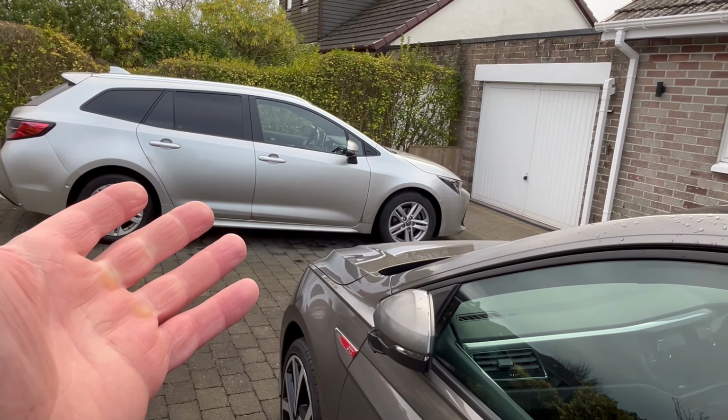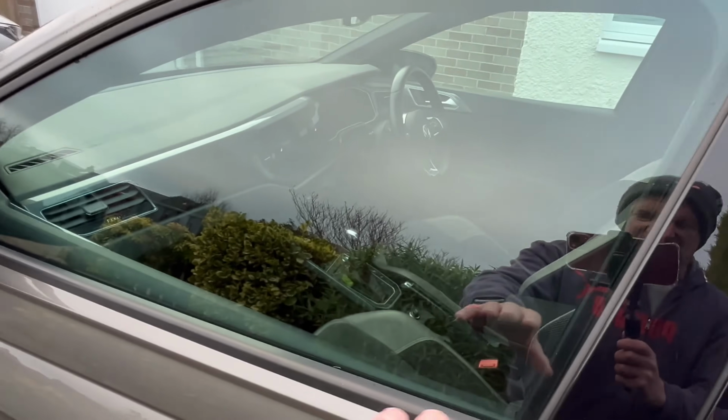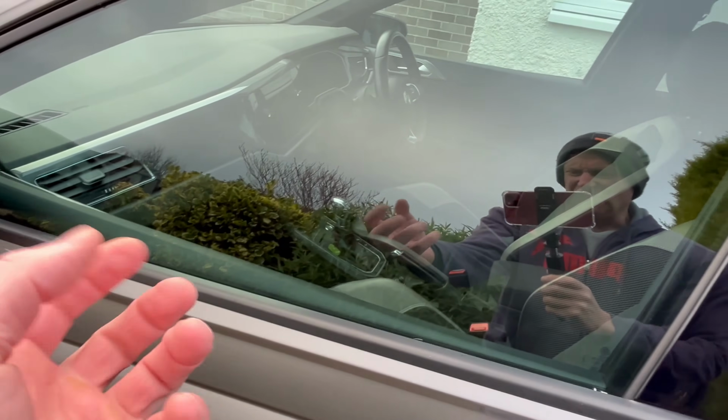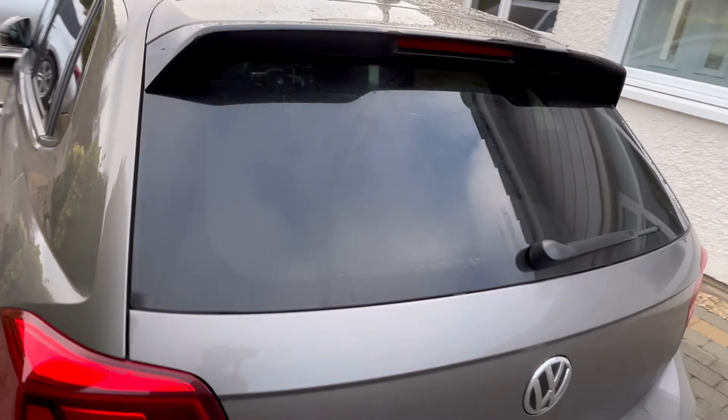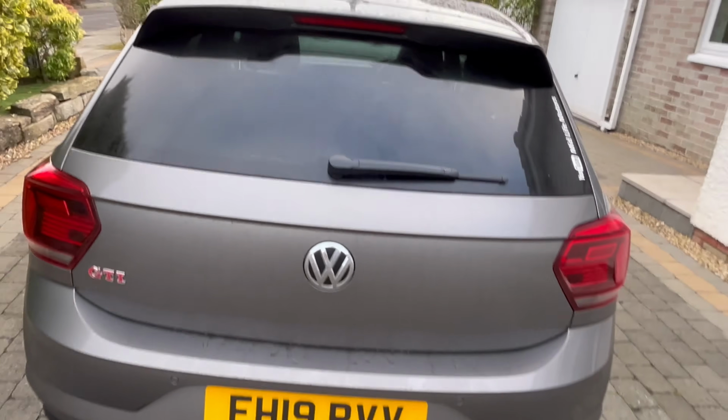If you compare it to my daily driver, which is just a cheap and cheerful Corolla, the rubbers on that are absolutely perfect. But these look a bit chewing gummy. I don't know what the right word for that is, but that's been a little bit annoying. I can't really think of anything else that's bad though.